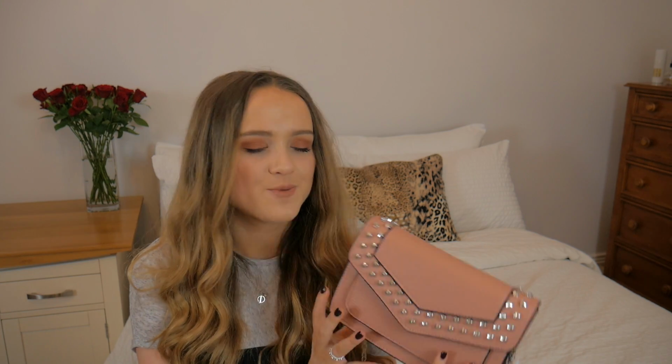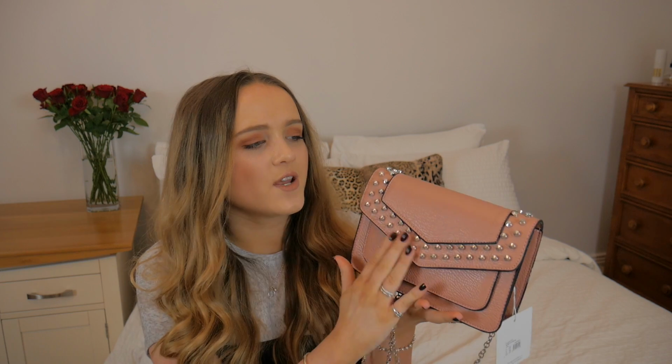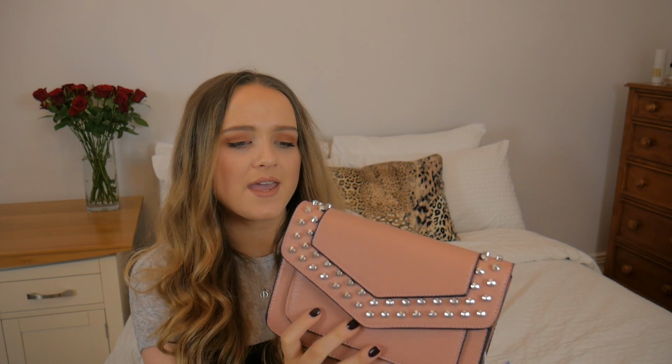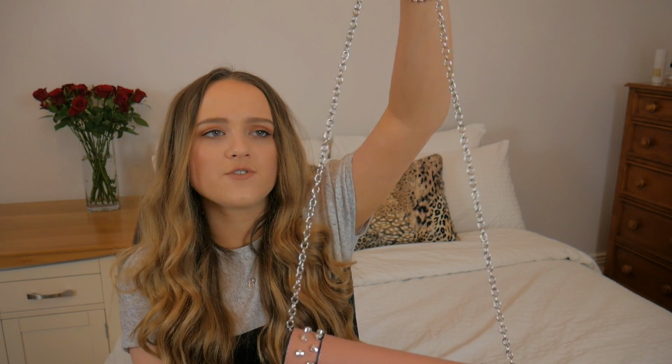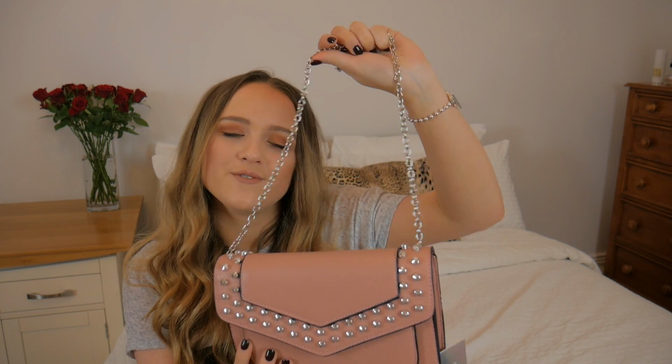So the next bag I picked up is in the most gorgeous sort of blush pink. So this bag here, and I absolutely love it. Sort of an envelope shaped flap at the front and obviously has silver studs, which of course I love. It has a long silver strap, which is very, very light, which is quite good because I find that a lot of bags, the chain can be really heavy, which is just so unnecessary. But this one is super light and fine, which I actually really like.